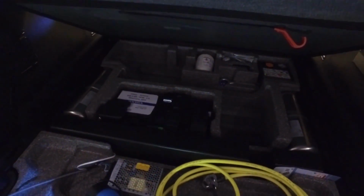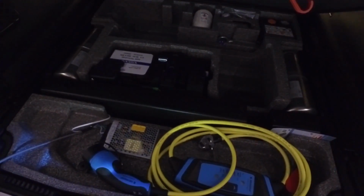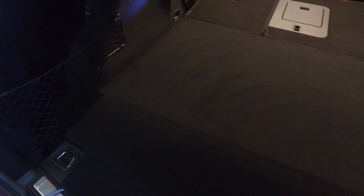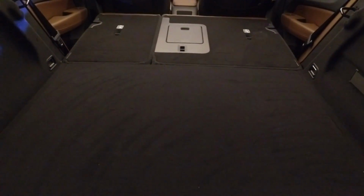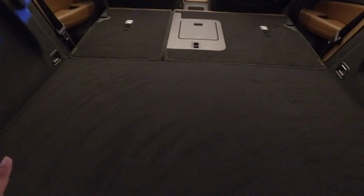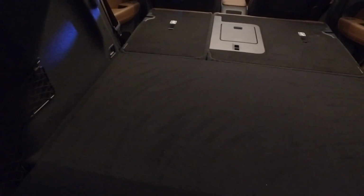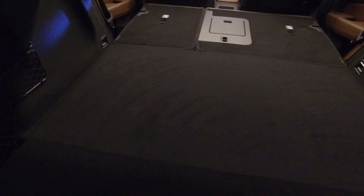Underneath here is the 12-volt battery, and also this is the charging cable. Now remember, the XC60 is based on Volvo's SPA platform, and in the SPA platform, the hybrid battery is mounted along the center tunnel, as opposed to the boot with most models of competitor cars. So as a result, this boot space that you see here is identical to what you would get in a regular non-hybrid XC60. So let's step inside the cabin.